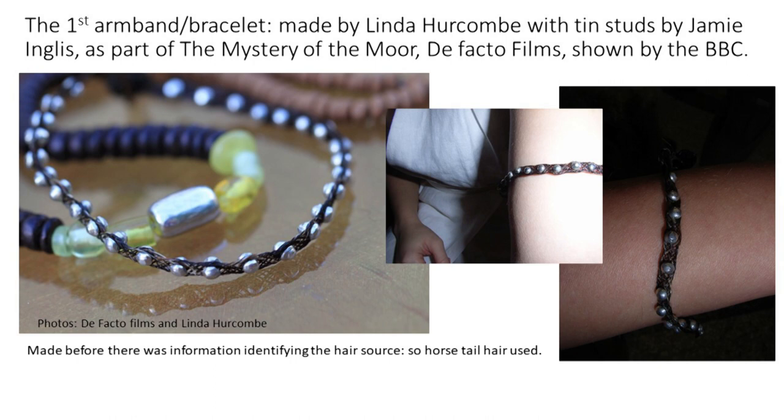Moving on to the crafted replica of the bracelet or armband, for the BBC programme, Jamie Inglis provided the studs and I made the woven band from horsehair. In the original piece of jewellery, the metal studs had deteriorated, but the process of replication brought the beauty of this object back to life. The bracelet can now be seen to work at two levels. Up close, you can see the intricacy of the braiding, but even from a distance, you can see the shine of the tiny metal studs. It's a delicate version of a punk studded cuff.